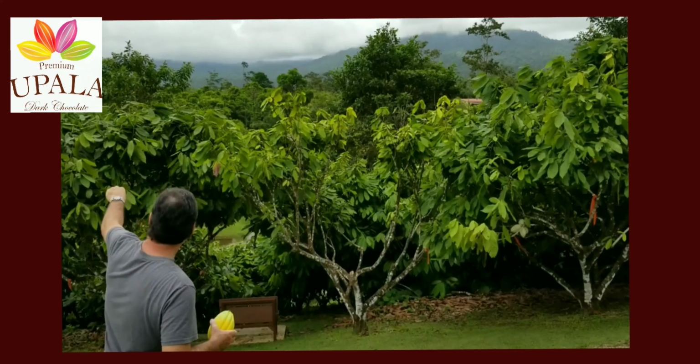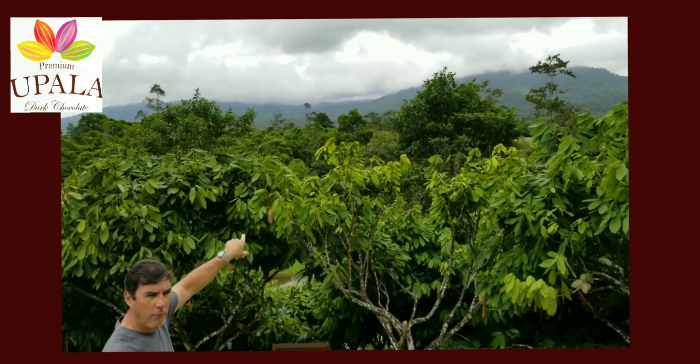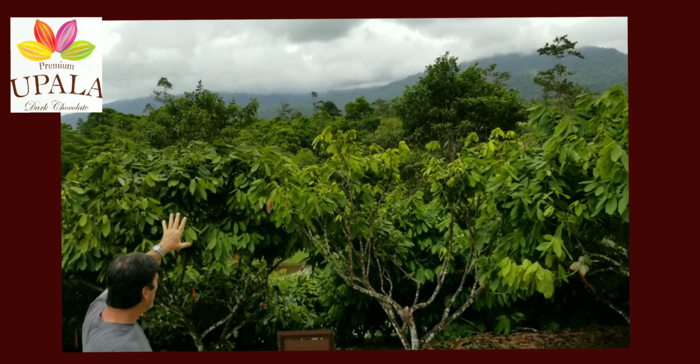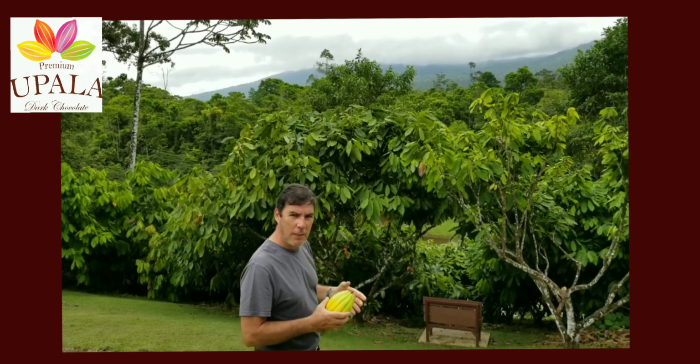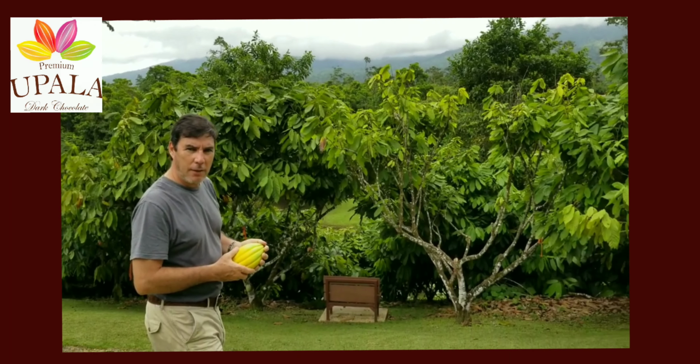Behind, you can see taller trees, and those ones are essential for our pesticide-free, carbon neutral plantation. Those trees are going to create more or less 40% of shade during the day, and that will keep our plantation healthy as well.